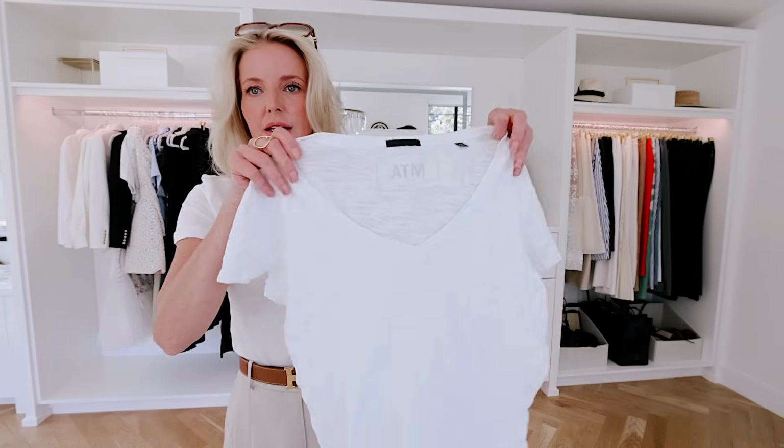But when you buy traditionally something like, let's say under $20, for example, you're going to have it for one season and that's it. And then you're going to have to renew it or replenish it the next year. Whereas the ATM tee or this one, you're going to have it for multiple seasons, which is really nice. So something to think about. This is the ATM tee, by the way.